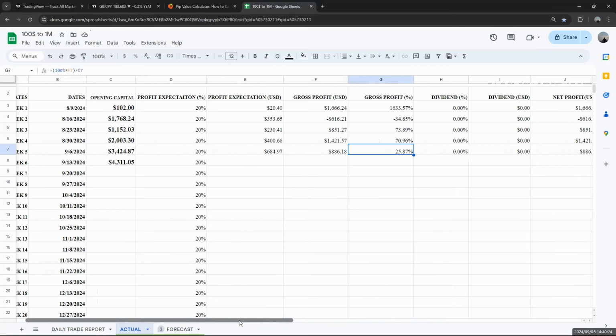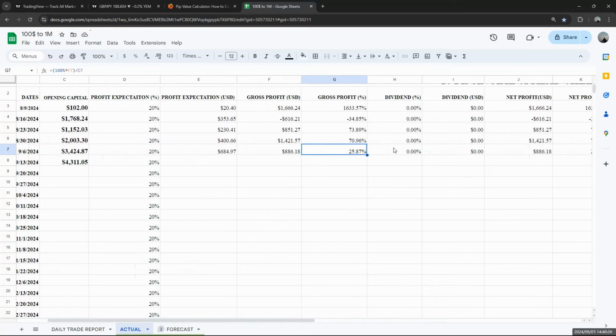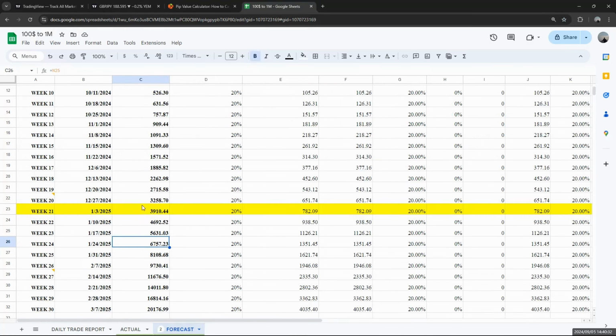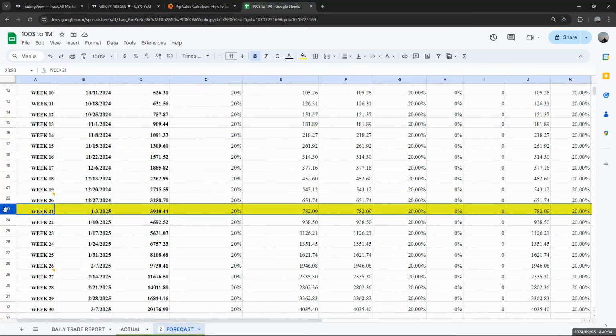But I don't care really about the numbers. I'm just interested in the percentage, right? This week we've hit our target, and now where does that put us on our forecast table? It put me right back on week 21. You know, so on week 21, I'm back on 3,000, on 4,300. So it put me in between week 21 and week 22.